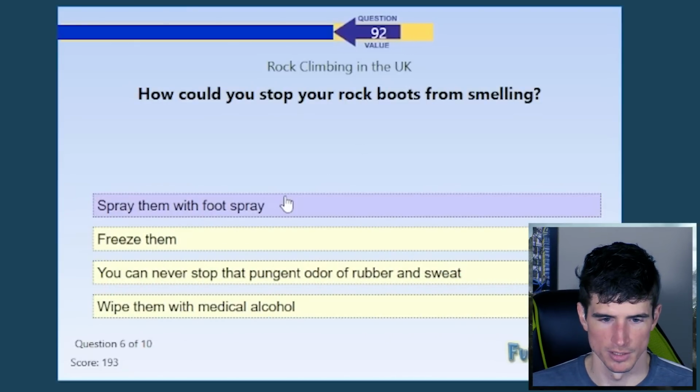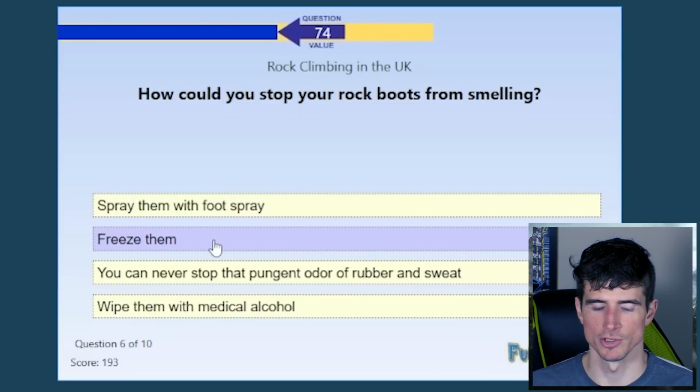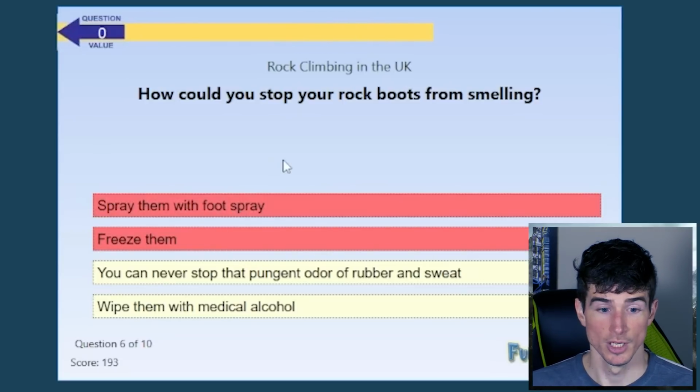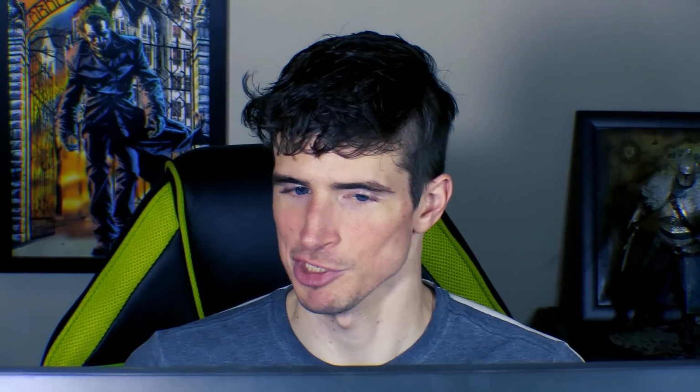Spray them with foot spray. Freeze them. Interesting. Does that work? I'm gonna do this one because I want it to be true. Damn it, you smell. What? You can never stop that pungent odor of rubber and sweat. This is a biased quiz. This isn't a 100% accurate quiz. You can absolutely freeze the smell out.